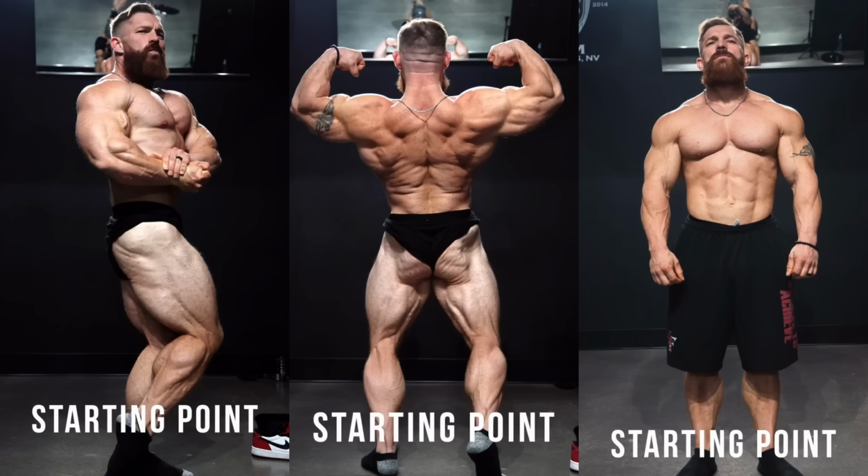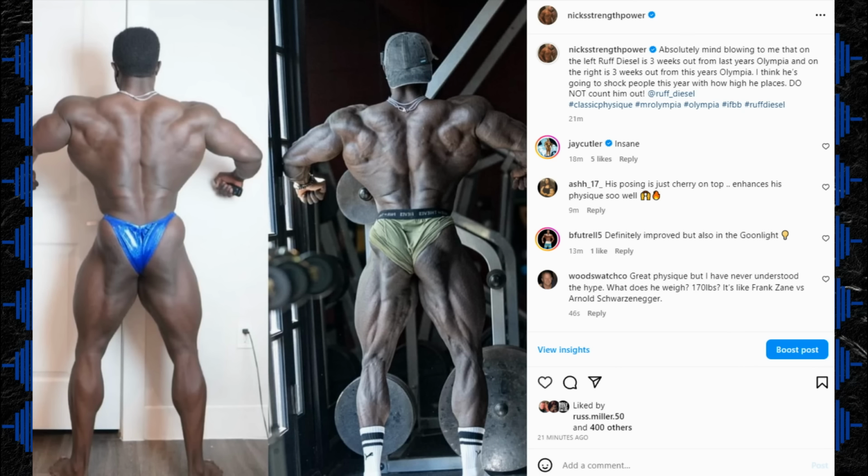Now, next up in the news, we got to talk about Terrence Ruff in here. This is quite the transformation. So we got a bunch of updates from Terrence at 3 weeks out. And this is from his coach. This is a side-by-side of 3 weeks out on the left from the 2022 Mr. Olympia, where he took 6th. And on the right, the current update from this year's Olympia, 3 weeks out. Both the same amount of time out from the Olympia.